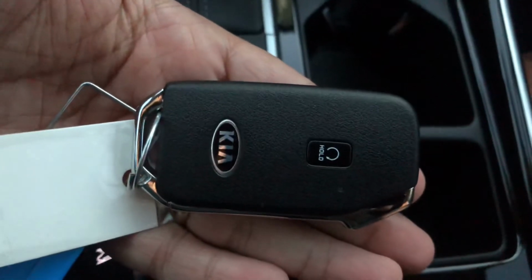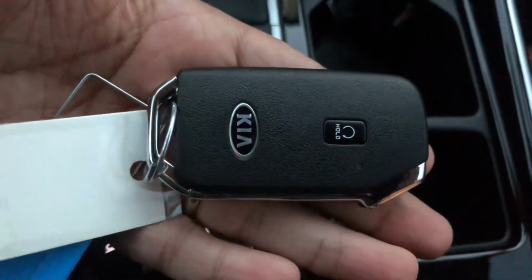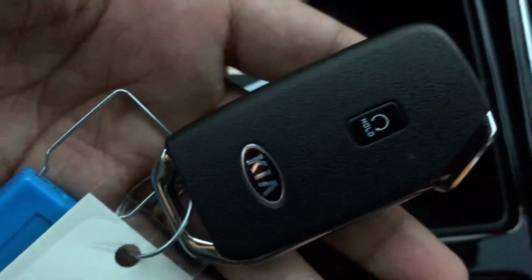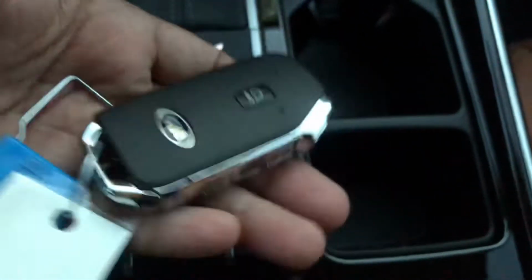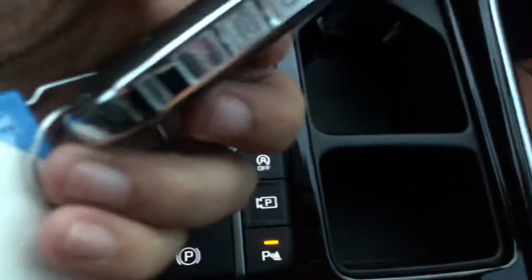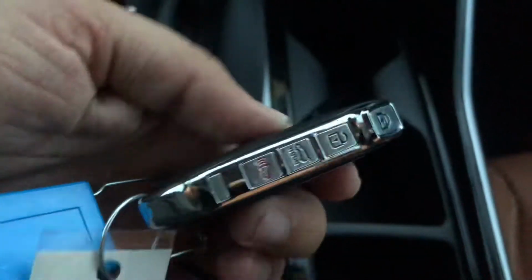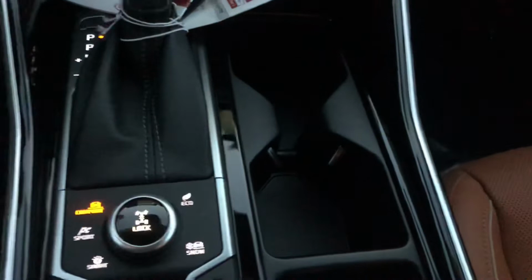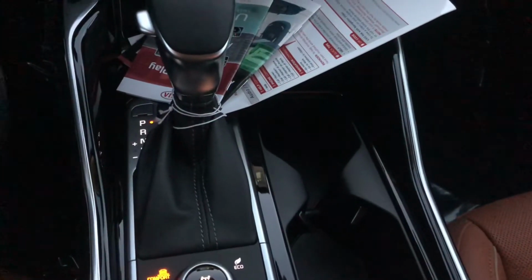This key's actually, you got a remote start on the key. A lot of people, biggest complaint of Kia in 2019, 2020, and probably overall is that you never had a remote start on the fob. Well, now in 2021, all of the higher end stuff has the remote start on the fob, which is kind of cool. It used to be just the Stinger had this key, and now pretty much all of the 2020s have this key. But pretty much all the 2021s, I'm sorry, all the 2021s have that key.